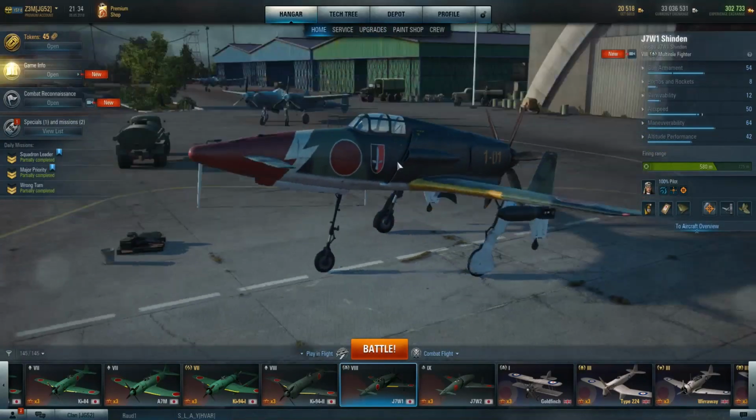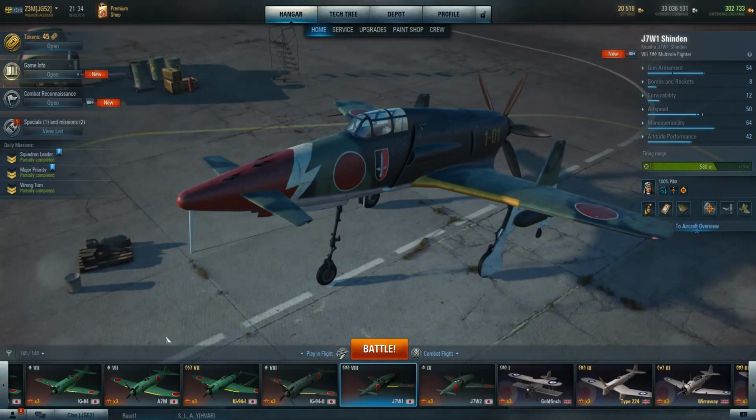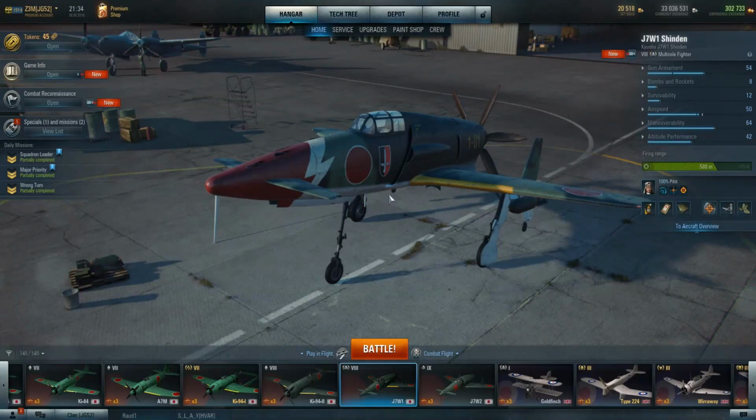So in the multi-role configuration, altitude performance is bad. Considering that altitude performance at Tier 8 with a 42 is less than the Tier 3 German fighter. Now think about that. Tier 3 German fighter has better altitude performance than a Tier 8 fighter.